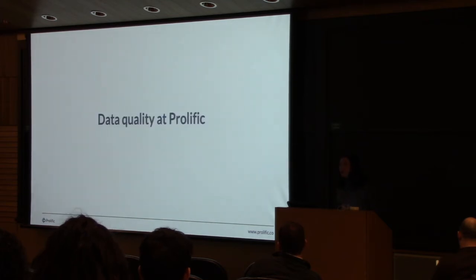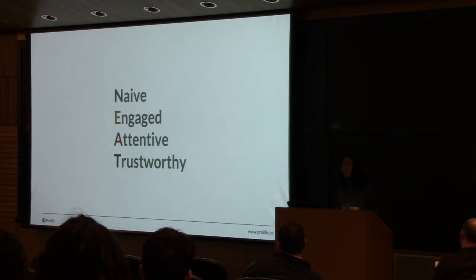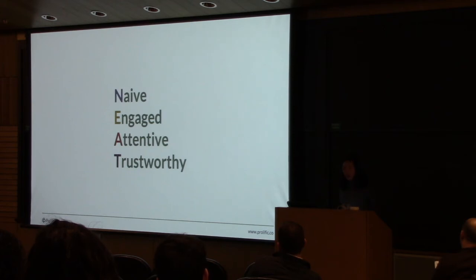I was asked to briefly talk about data quality at Prolific as well, which ties back to my claim that we're empirically better than mTurk. At Prolific, we have this framework called the NEAT framework, which is an acronym that stands for Naive, Engaged, Attentive, and Trustworthy, which we internally think are four characteristics that make up good quality participants. To manage each of these traits, for naive, to find participants who have a high naivety, so they have not been exposed to similar experimental setups before, we use adaptive rate limiting so that professional survey takers don't end up taking all the experiments that are published on Prolific.